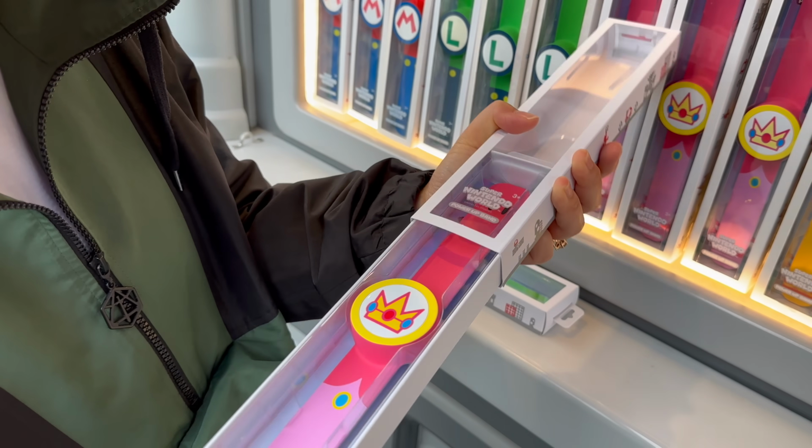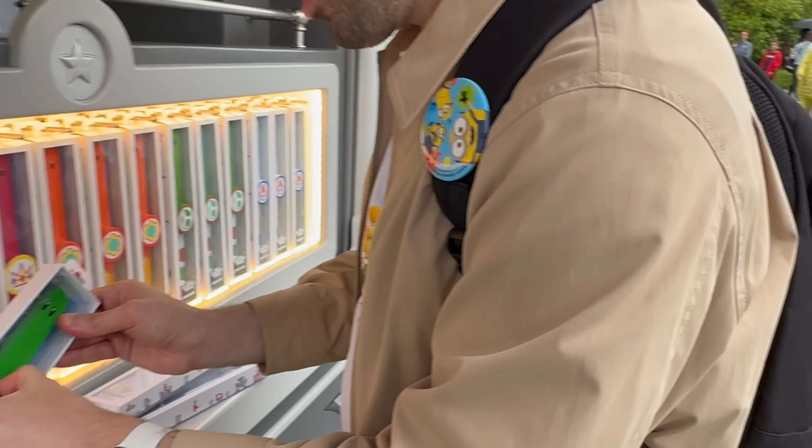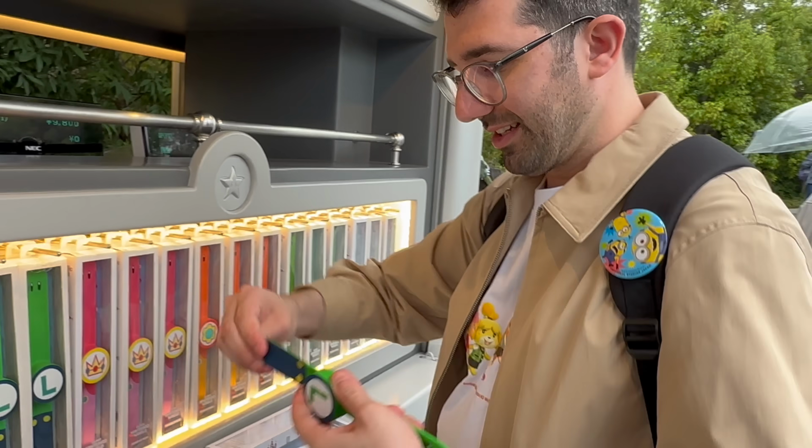We bought two power bands because we wanted to experience as much as we could in the area, but you can do the main attractions without them. Steph got the Peach band, and I got my man Luigi.